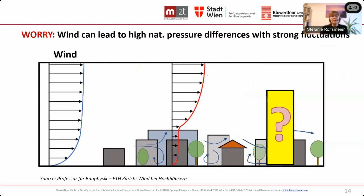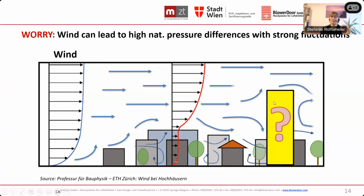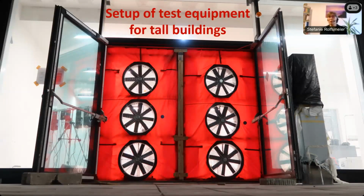Another worry is the wind. What does the wind do with high-rise buildings? Which pressure differences can we expect at the bottom and at the top, on the windward side, on the leeward side? We don't know. So our idea was to test it, to measure it. So I will show you now the main idea of the test setup.